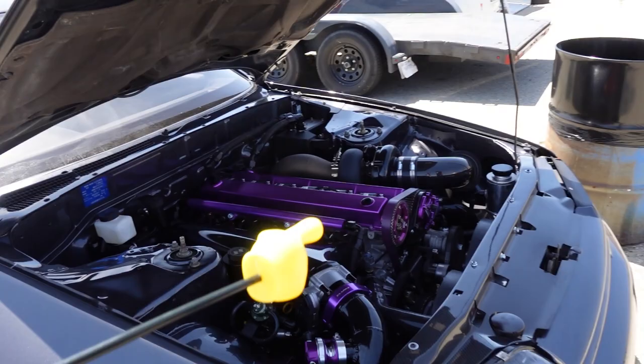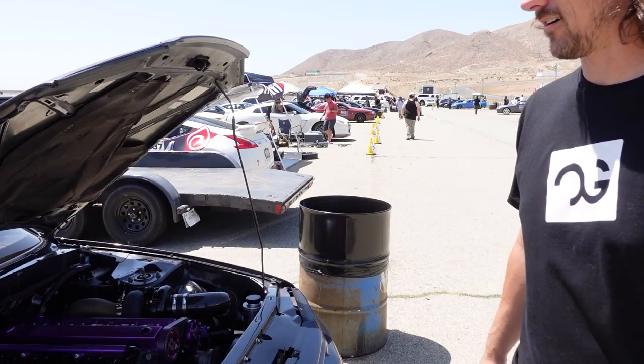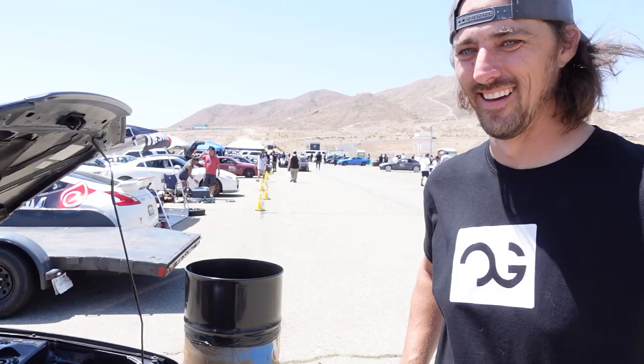As far as drivetrain to handle 700 horse, do you have anything done to the diff or the transfer case? I'm running the R34 GT-R 6-speed. Yeah, that's in there, but stock rear end, stock front diff, all that. My jaw just about dropped when you said you had a GT-R gearbox in here. Yeah.